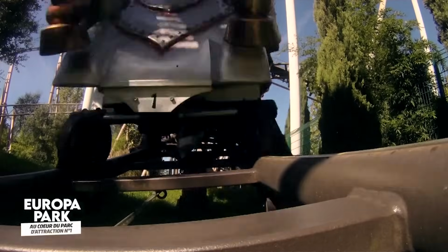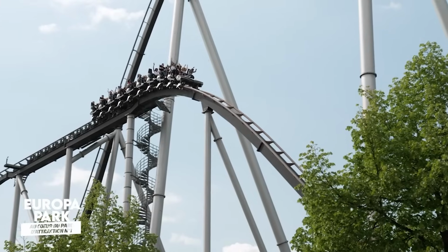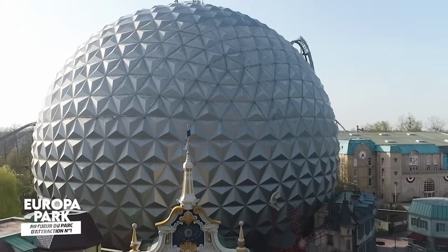Europa Park never stops trying to surprise. Maybe that's why it's been voted the best amusement park seven years in a row, a feat that the Mack family hopes to continue. The book is not closed with the development of Europa Park, because Europa Park is going to get bigger, and so we have a lot of stories to tell in the future.